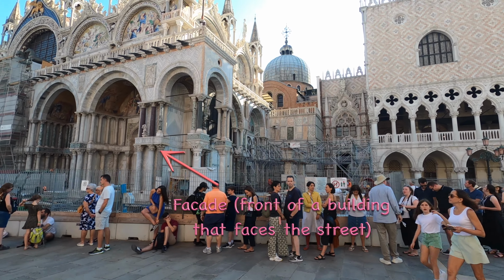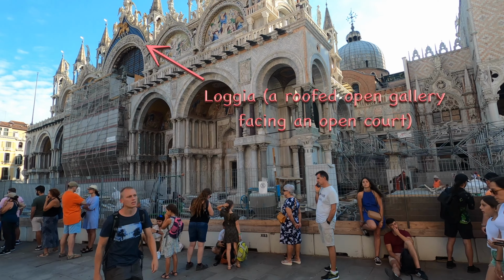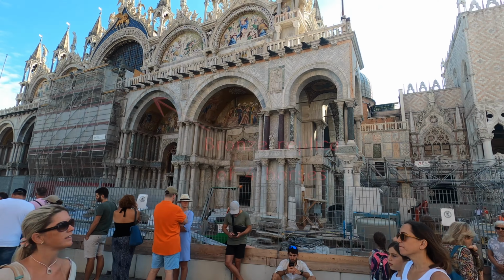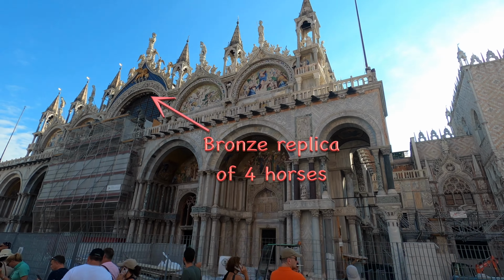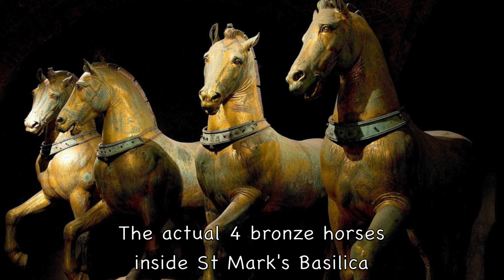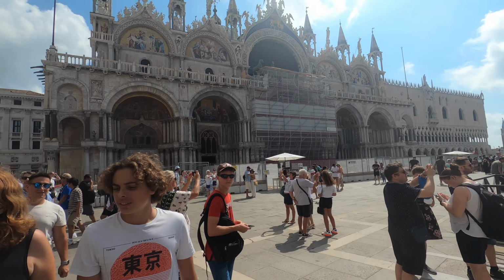You can see a long line of tourists lining up to enter the magnificent Basilica for a visit, although entrance is free. On the facade of the loggia, there are 4 bronze horses, which are replicas. The originals are now kept inside the Basilica. All these treasures were actually shipped from Constantinople after the Crusades ended in the year 1204 with the conquest of Constantinople.